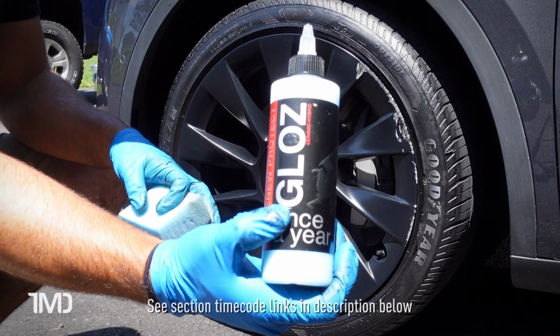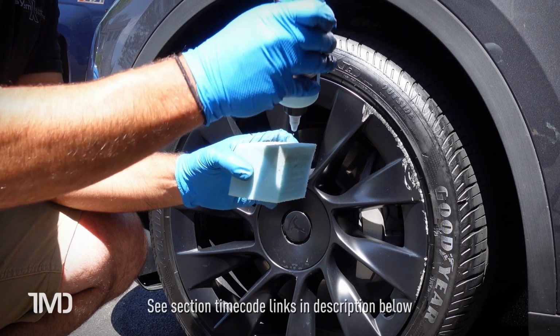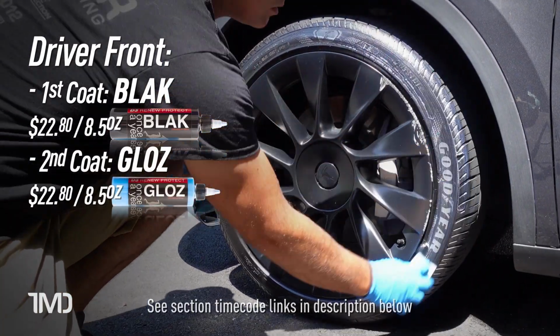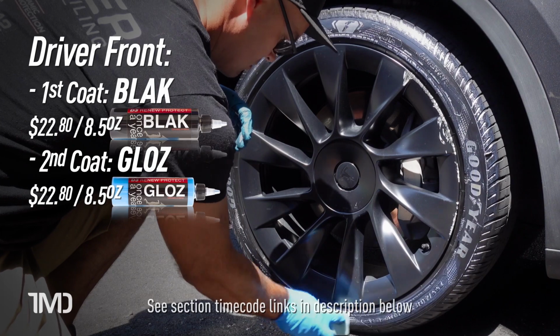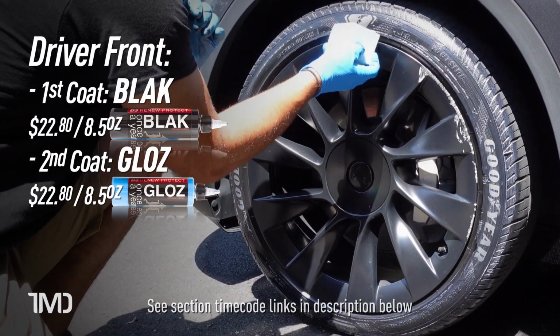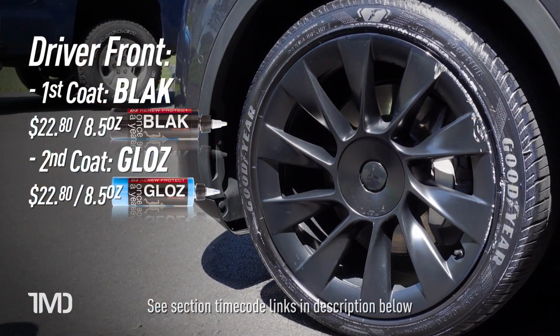All right, now let's move back to our front driver's side tire. It's been at least 5 minutes, so we're going to be applying our second coat, which is going to be Gloz. So again, our first coat was black, and our second coat is Gloz. Now the black had a nice sheen to it, but the Gloz adds an extra level, an extra depth of sheen to the tire, and of course it should provide extra longevity.